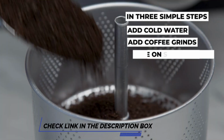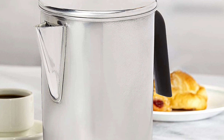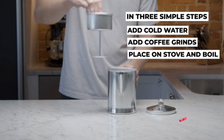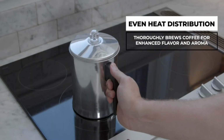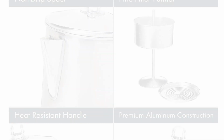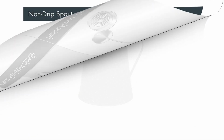This percolator is made from lightweight but durable aluminum and is designed to provide a good cup of coffee with a strong aroma. This traditional coffee pot also gives you complete control over the strength of your brew and allows you to make coffee for large gatherings while keeping everyone's taste in view. The plastic handle installed on this pot is also heat resistant and is known to maintain a cool-to-touch feeling, and all of this comes at a highly affordable price point.